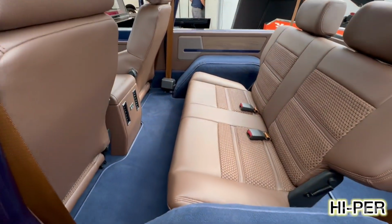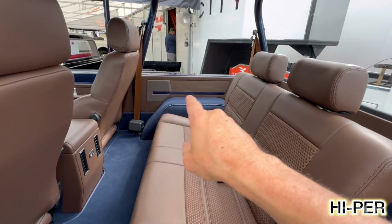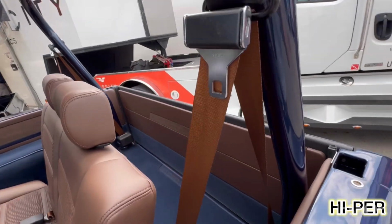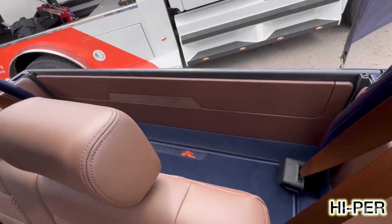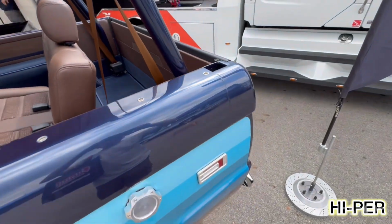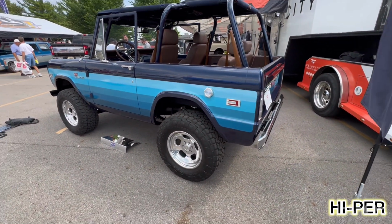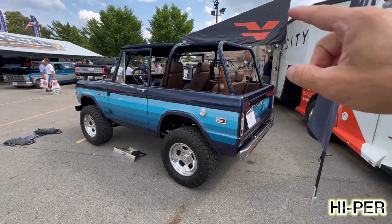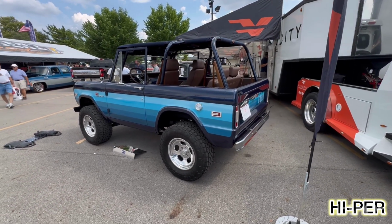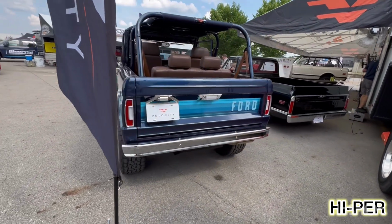The carpeting's nice. Nice and blue, matches the outside. You can see the panels are really sharp with the speakers, even the tailgate. A lot of detail on this. And again, you can see the family cage on top and around here. We'll slip around back. You can see those special custom tail lights.